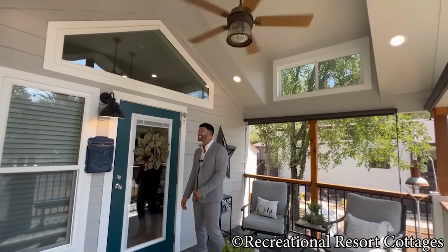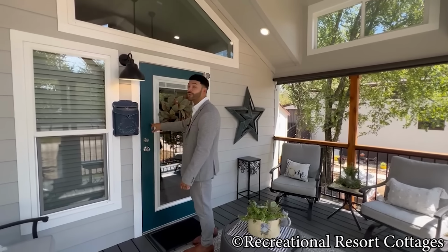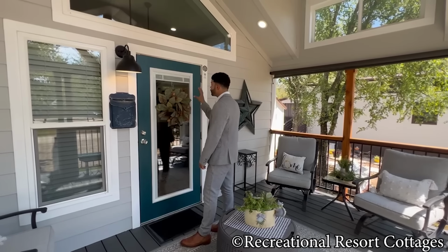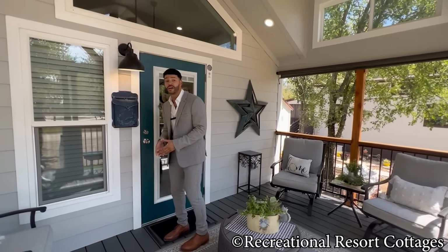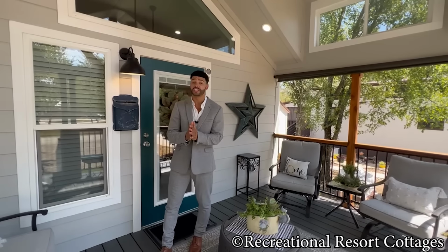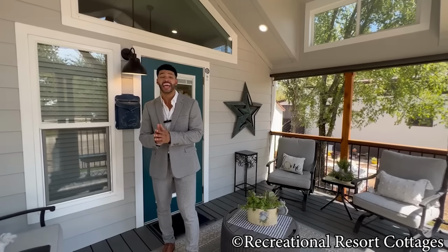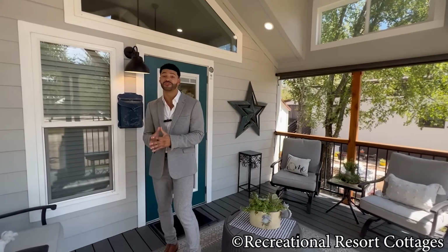Also, that bronze ceiling fan here on the exterior. We have the front door painted in Weekend to be exact. And then we have the 36-inch blinds and glass front door as well. And again, before we go inside, the exterior of this home is going to be 15 feet wide and 36 feet long, and that's including this 10-foot front porch.